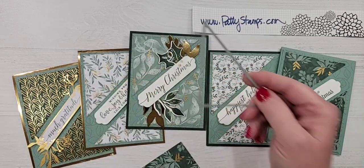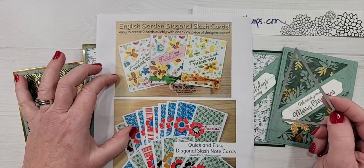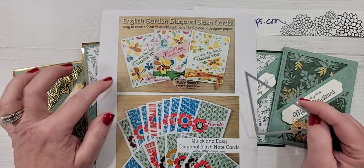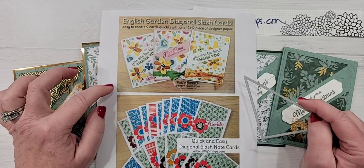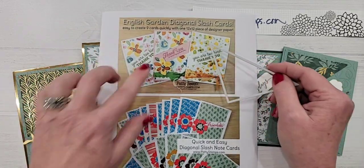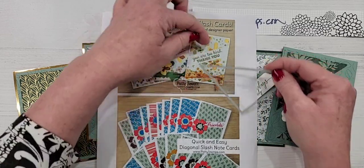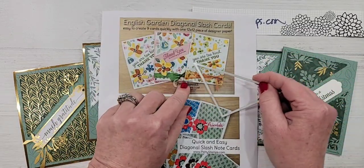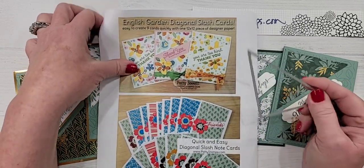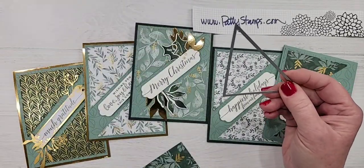So anyway, the slash cards, this was a couple of posts that I had done a couple of years ago. They were amongst the most popular cards that year and most popular videos I did. Basically what it means is that you had a triangle of designer paper, you cut a diagonal, you pulled it apart, so you had this slash, this area right here, to put your greeting. Well, I thought this would be fun to try with a triangle. So let me show you what I did.